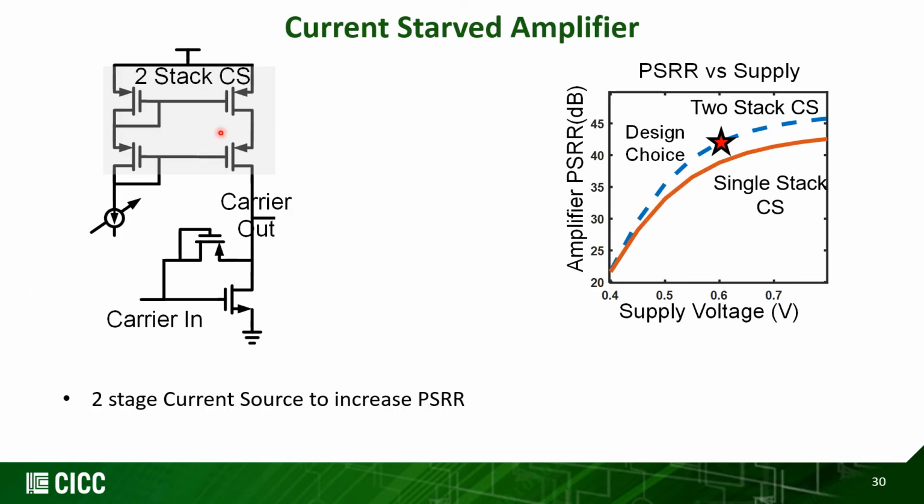We use a double-stacked current-starved architecture for the front-end amplifier. The PSRR of the amplifier was a critical design choice. A two-stack current source amplifier provided better PSRR compared to a single-stack scenario, as we can see from this graph on the right side. Hence, we went with the two-stack architecture for our amplifier implementation.